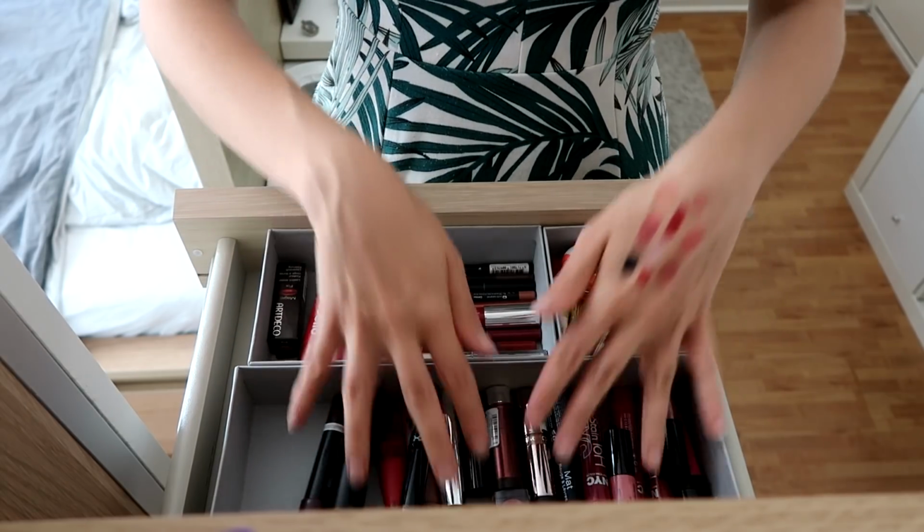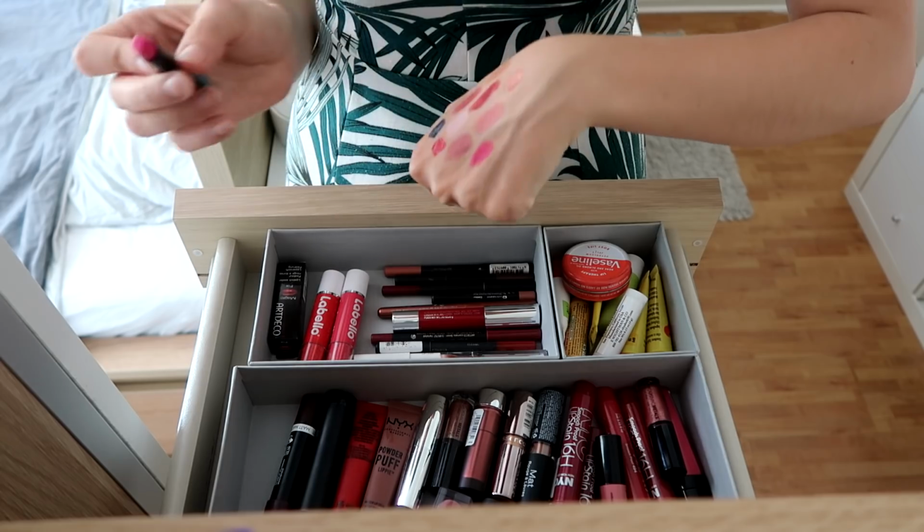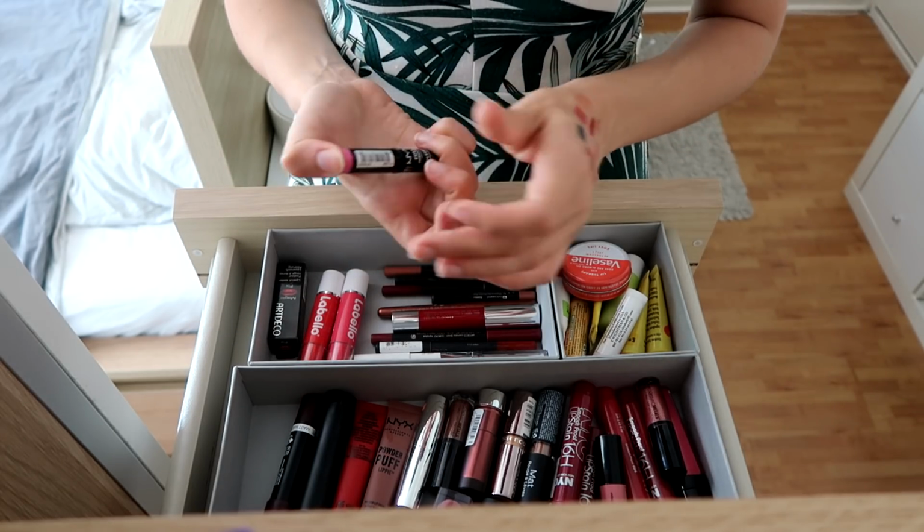More bright, bright pink. Have I ever worn this at all? I don't think I have. This is just not my color. It's not something I personally like. Although I love this line of lipsticks.